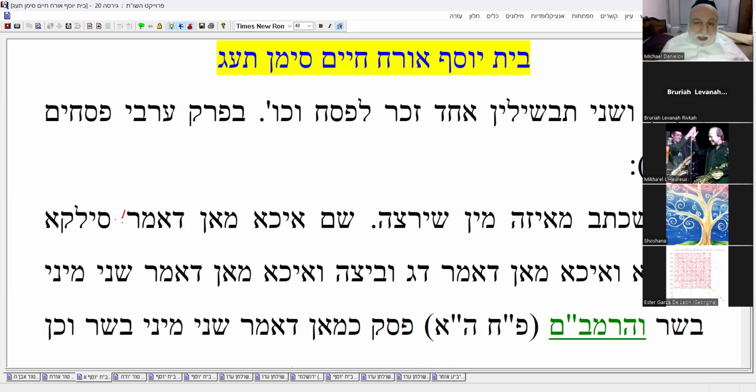Vika mande amar dag. Some say you should use fish, and an egg. And there's another opinion that says to use two types of meat, chicken, and some lamb, whatever. Two types. The Rambam paskins keman de amar shnei mine basar, that you have two types of meat. Interesting. But the custom is not like that now. As we said, the custom is to use one meat and one egg.